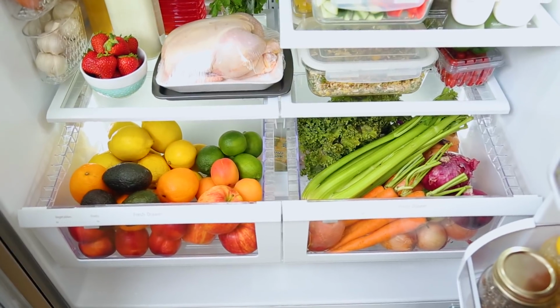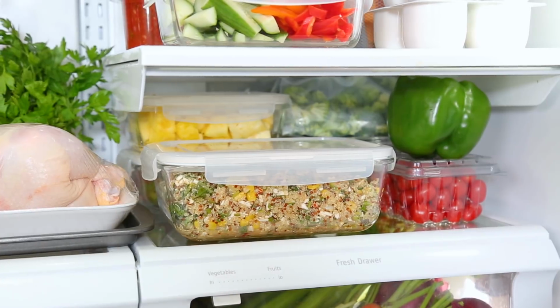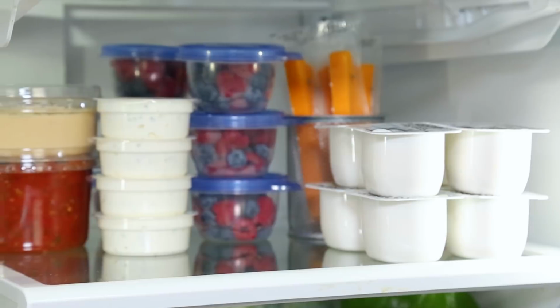Just before everyone goes crazy in the comment section over the avocado and tomatoes I have stored in my refrigerator, I know that traditionally these are meant to be stored outside of the refrigerator, but I always like to bring them to the proper ripeness and then get them into the fridge because that stops them from ripening any further.